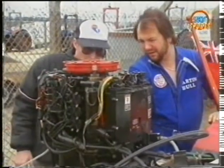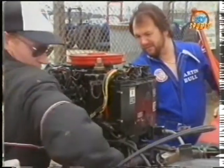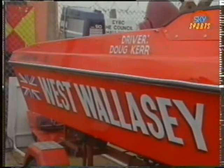In C-Class, Martin Bull in the Yamaha-powered Phantom is 19 points ahead, but today sees the return of a former champion. Doug Kerr won the championship in 88 and 89, but has struggled since coming to grief in the Mersey.